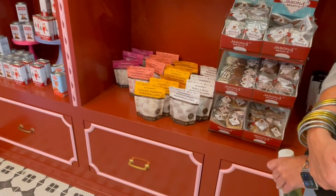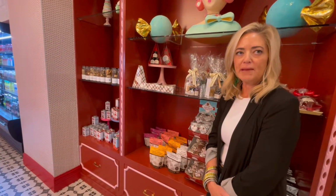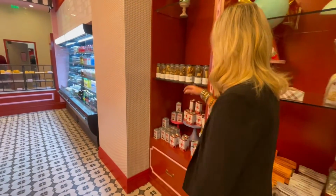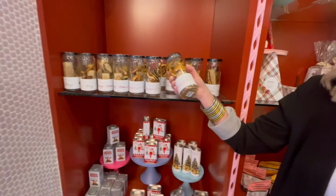That is crazy. All the specialty things. We tried to pick out things that were very unique, very special, that we knew that people couldn't get just everywhere you go. And these are awesome. So these are cocktail infusers. So what you would do is take your, like this one's the grapefruit blush.